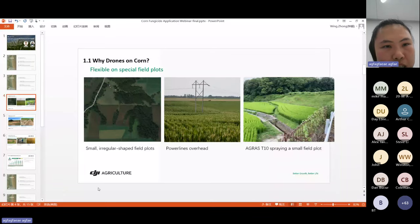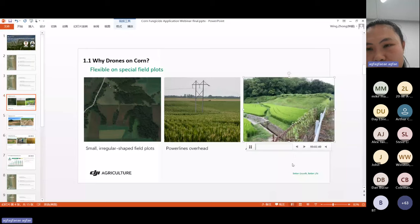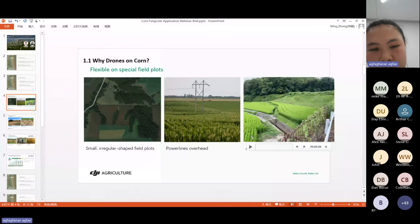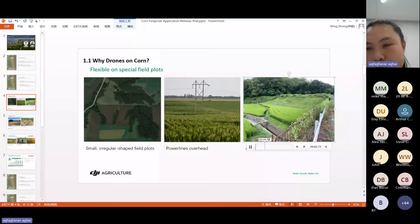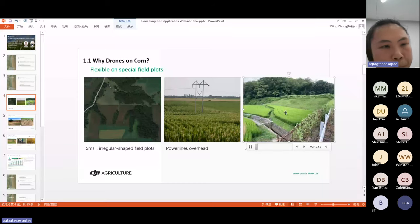So the drone is a flexible tool for special shapes and also small plots. This is a video showing a T10, the smallest of the drone family, spraying about a 0.1 hectare field in Japan.